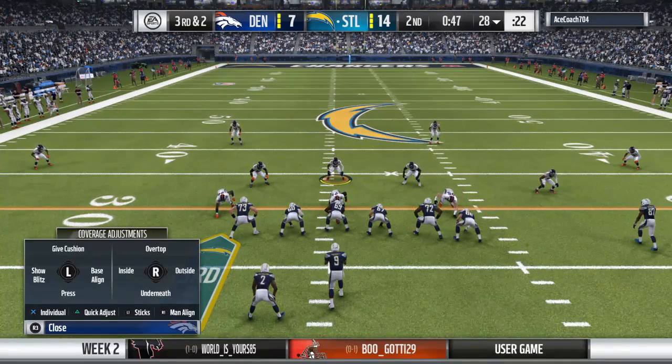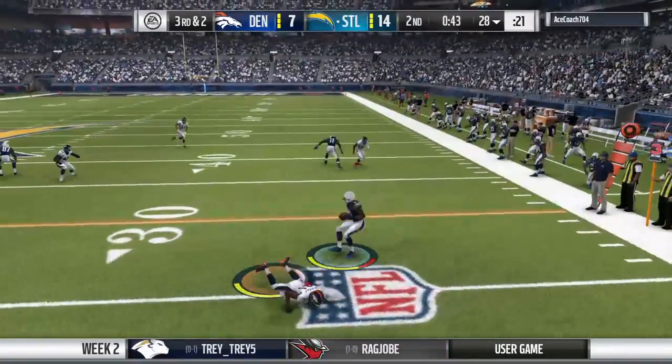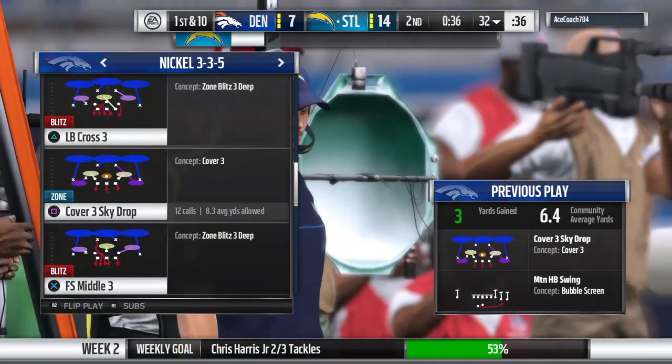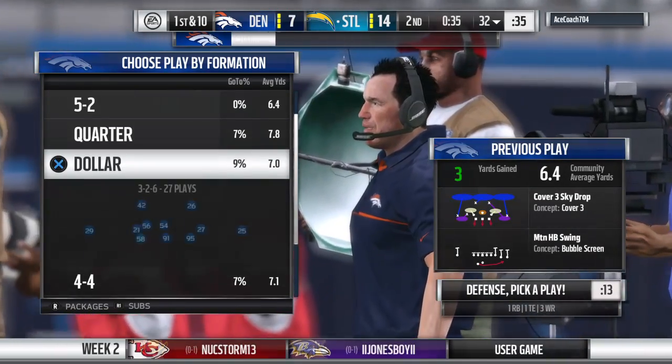Looks like a nickel set here defensively on 3rd and 2. Yeah, maybe expecting a throw. He'll drop the throw. And he gets it to the 32. Good enough for a first down. Only 3 there on the pickup, but that's enough to move the chains. And defensively, they were in zone coverage there.